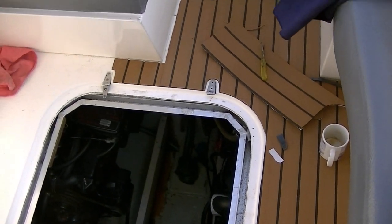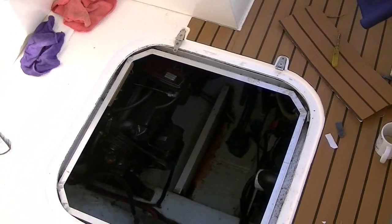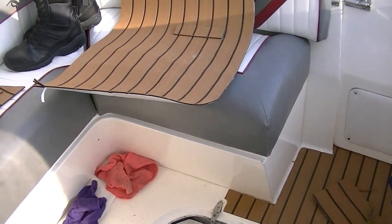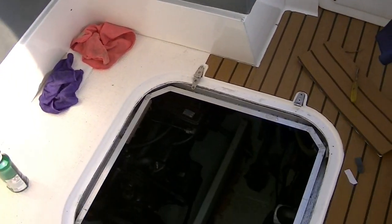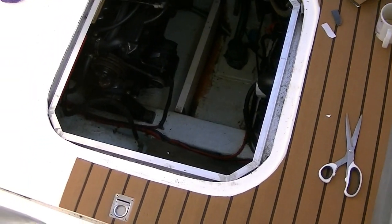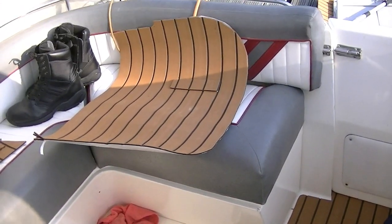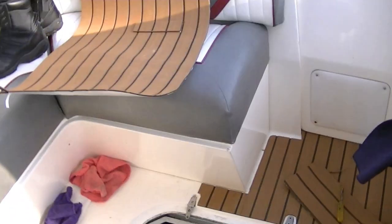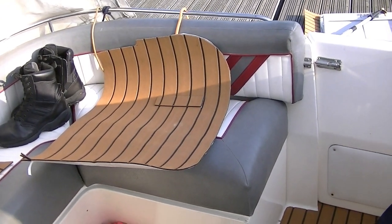I think the next step is to put the hatch back in place and fit the rest of this panel on. I need to cut that and try and make the gap around the edge as even as possible to make it look as much like flexi teak as I can, even though this has cost me £30 for this sheet. It's a bargain, really.